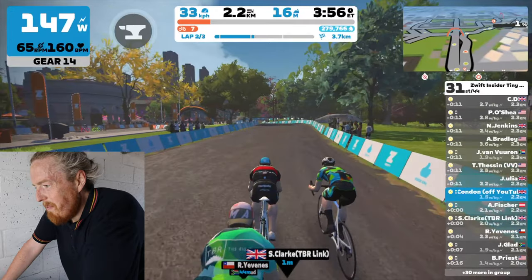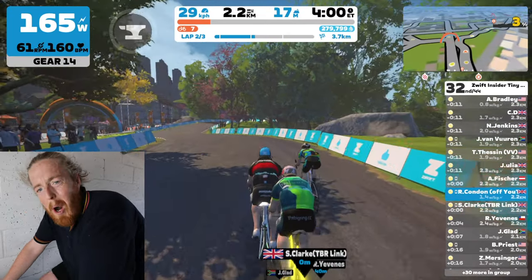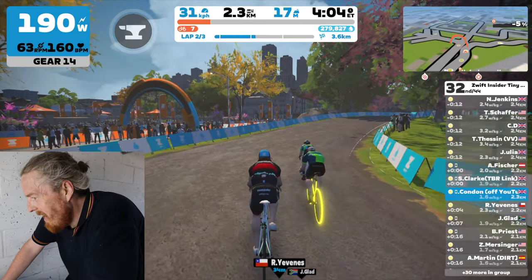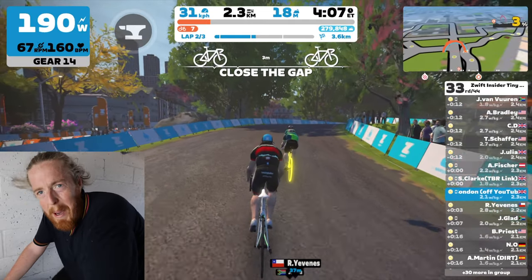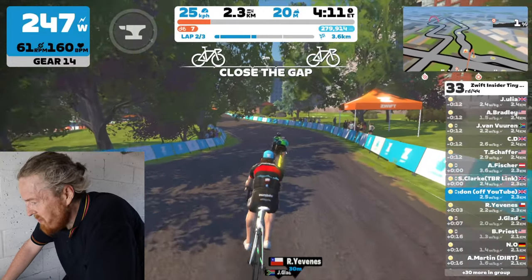Okay, so we've picked up an anvil. I don't know what it does. But I'm going to do what I normally do and wait to see where other people use it. I get the anvil power up and probably spend too much time thinking about what to do with it rather than focusing on pushing on to catch the group in front, which is the story of my Zwift life so far.